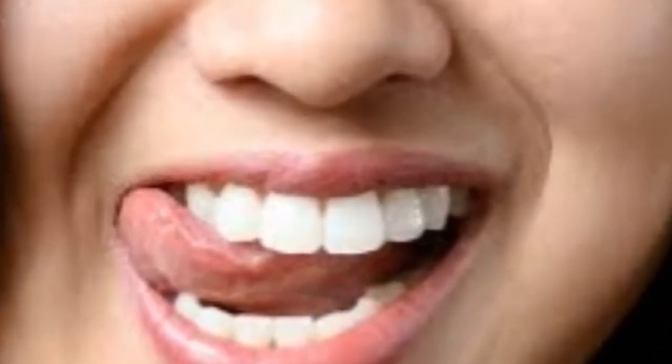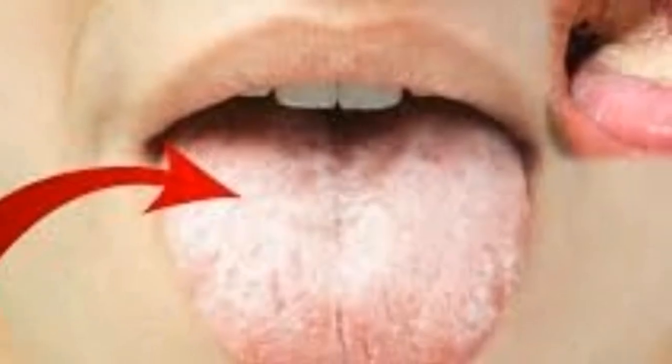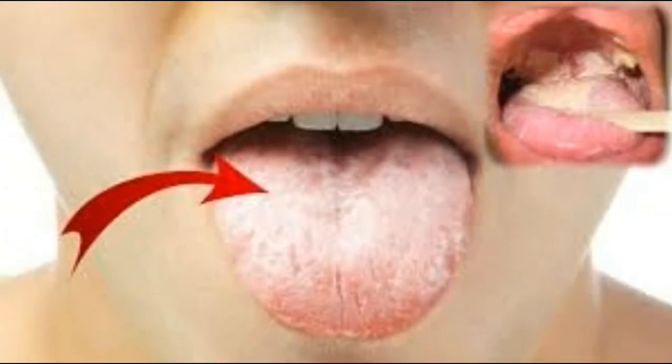Mix 2 teaspoons of raw, unfiltered apple cider vinegar and 1/2 teaspoon of salt in a cup of warm water. Use this mixture to rinse your mouth a few times a day until you see that it helped.